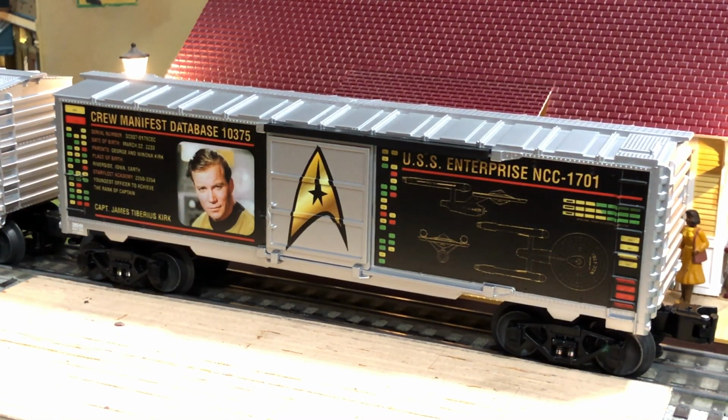Okay, I told you I had something special for you, and this is the Captain Kirk Box Car. Now you're probably asking yourself, Marty, what's so special about the Captain Kirk Box Car? Well, nothing really. This one I bought about a month ago. Now you're probably asking, Marty, why'd you buy 2 Captain Kirk Box Cars? Well, in reality, I bought 3 Captain Kirk Box Cars.